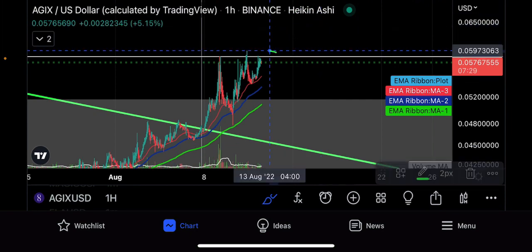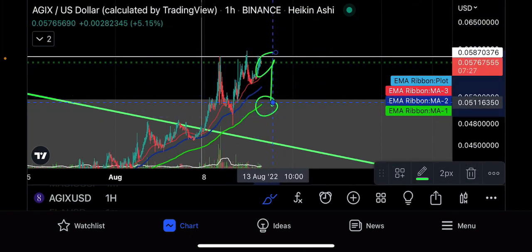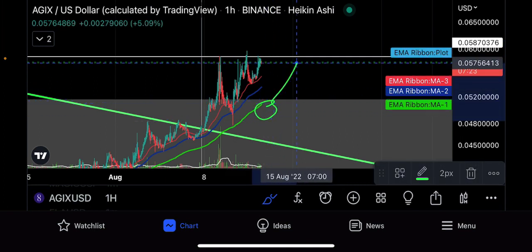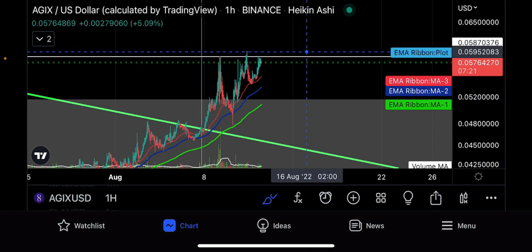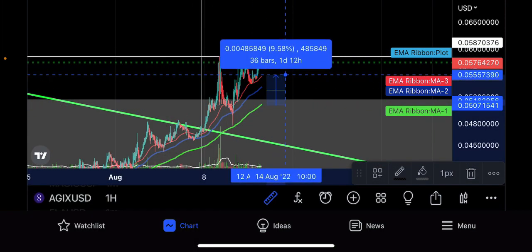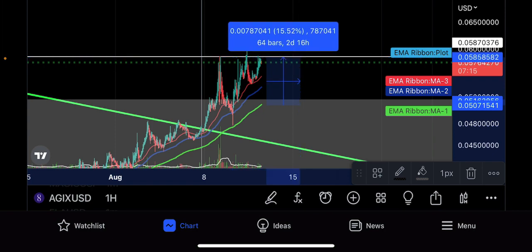But if it gets rejected here again, you would look for another tap at the 200-day, and that could be a spot, if it taps the 200-day again, to run back up to upper resistance, because that would be a little swing trade from its support area, is what I believe you're looking for. That would be a nice 15% move, right?